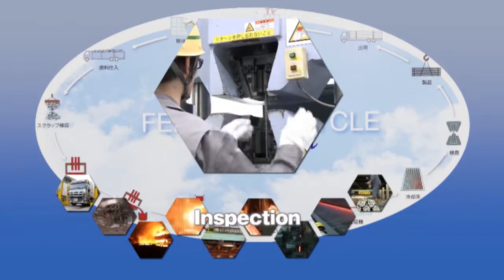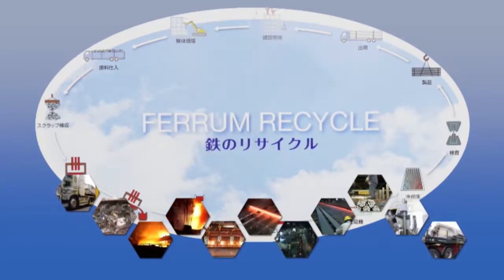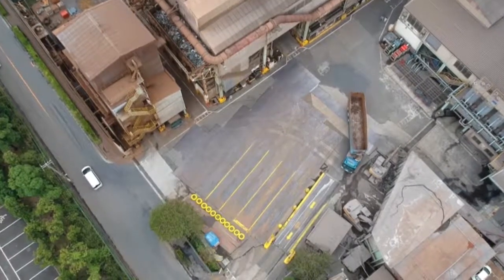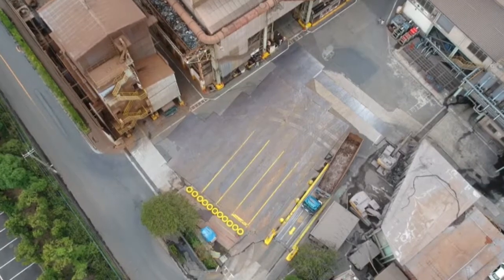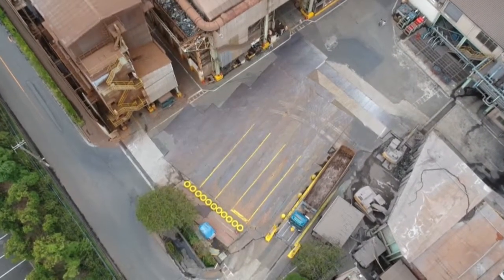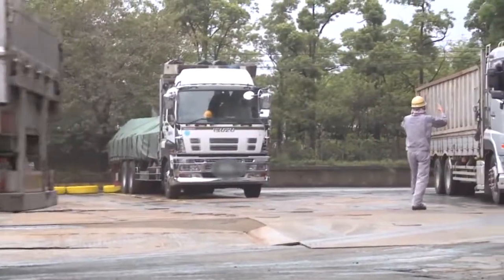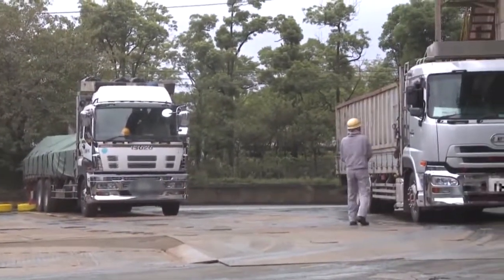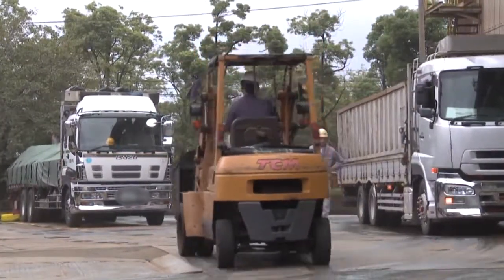Now, let's look at the manufacturing process that enables our low cost and high quality. The manufacturing methods for iron include the blast furnace method and electric furnace method, and at JHONAN Steel Plant, we use the electric furnace method. The blast furnace method mainly uses iron ore as its principal material, while the electric furnace method uses iron scrap.